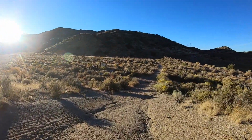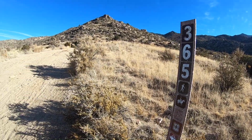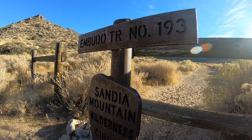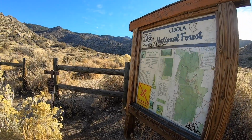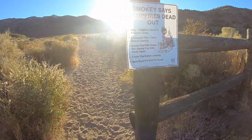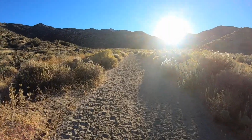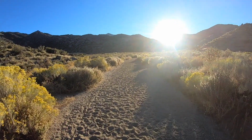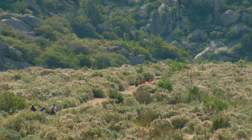The trail descends east off the dam and intersects Trail 365, which pretty much traverses the foothills in a north-south direction. Near this junction, 193 crosses into the Sandia Mountain Wilderness, which of course is managed by the National Forest Service. At this point, the Embudo Trail leaves the city of Albuquerque open space. Although this part of the trail is not Albuquerque open space, it is always worth a jaunt into the wilderness.